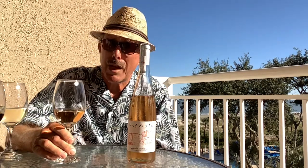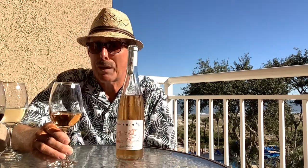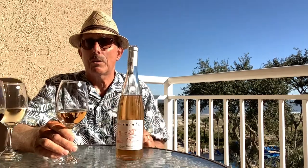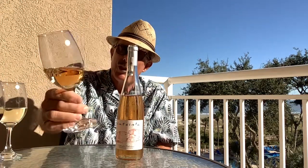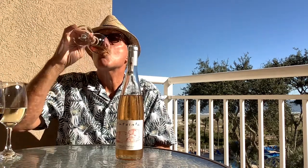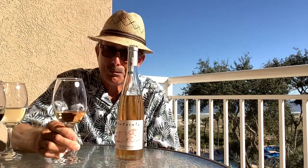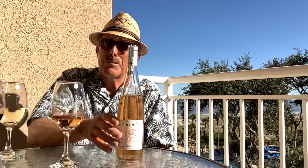If you closed your eyes and had a sip of it, it drinks almost like a white wine, but it's got a little bit of apple on it. A very, very small hint of berry, but nothing like the big Provençal rosés that I shared with you before. As you can see in the glass, it's got a beautiful salmon color, and I would drink this one very, very chilled. Very crisp. Almost a little bit of effervescence, which is one of the characteristics of this wine. But that's the wine from the Basque Country.